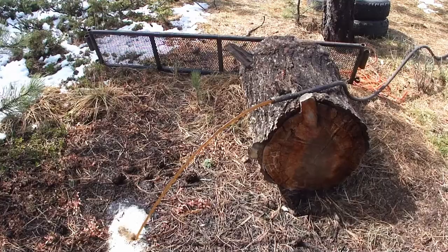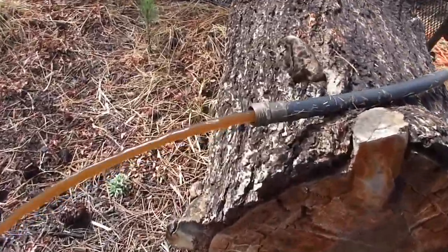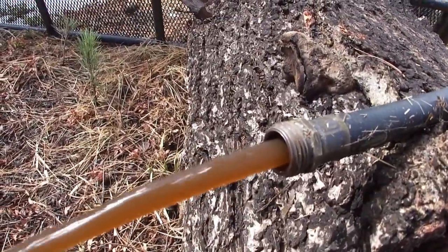All right guys, the plumber just finished. We had a fountain of water right there. So let's go check on the pump. All right, so the pump is working. That's a pretty good stream of water right there.